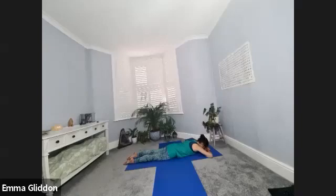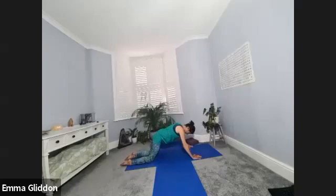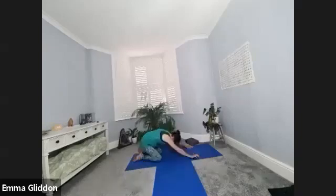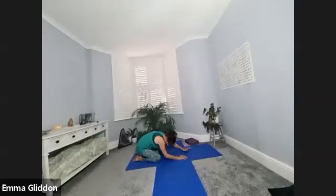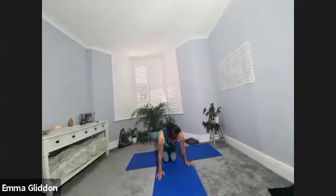Wonderful. Replace the hands, come up to all fours. Inhale, lift in the chest. Exhale, come back to child's pose just momentarily. Take a breath. And then we're going to come to kneeling.